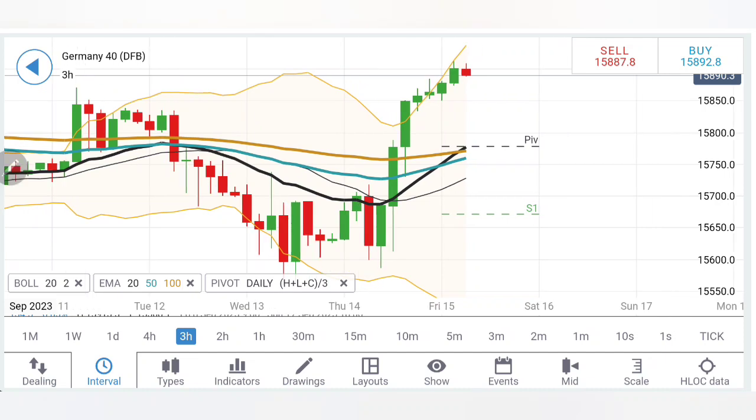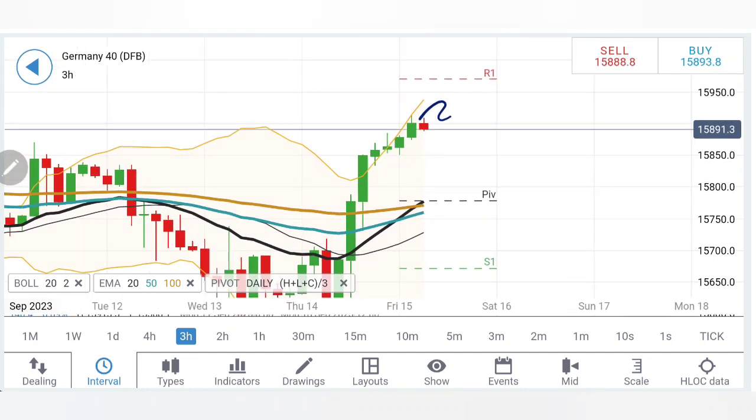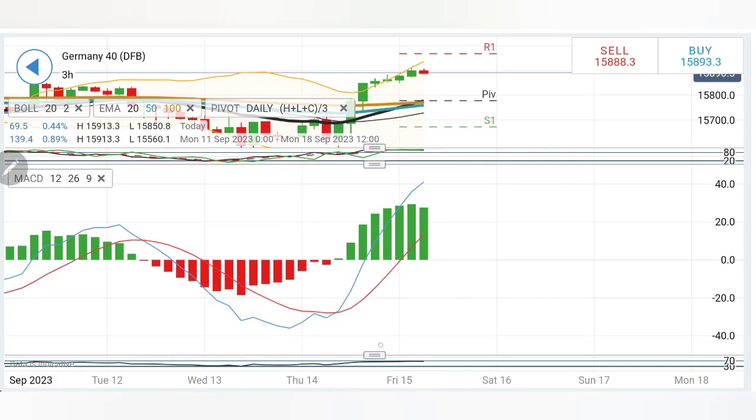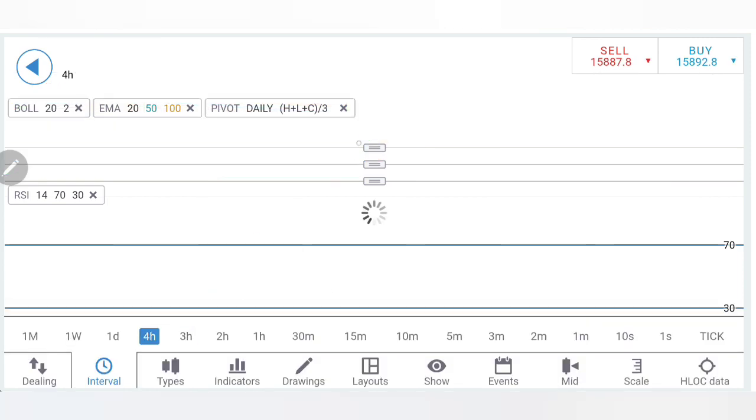Coming to the 3 hour charts, similar observation. Let it stay below 880 and then 850 levels. That is the time where bears might take over. Support zone is seen at around 750, 760. Stochastic extremely overbought, MACD extremely divergent and bullish, and RSI again staying flat.